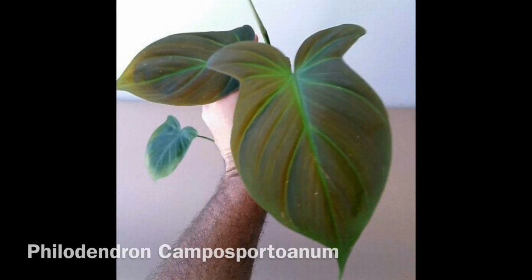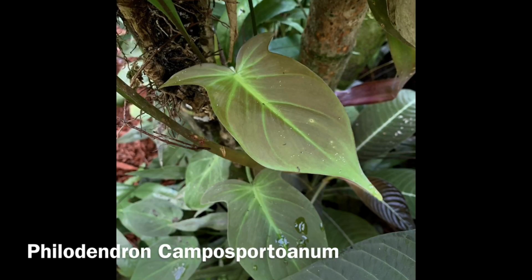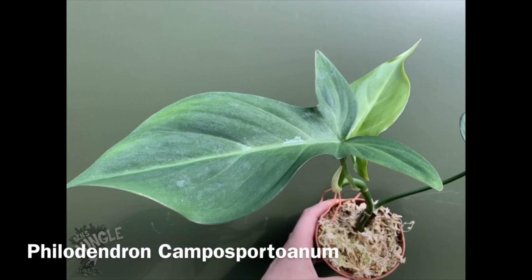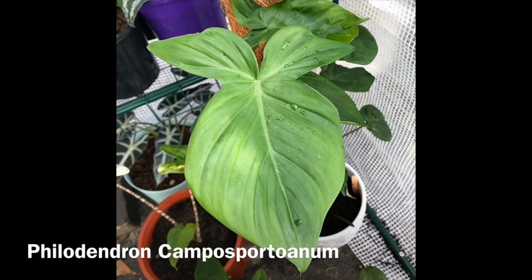First up on my philodendron wish list is the Compost Portuanum, and I think I'm saying that right, but I may not be, but it is absolutely gorgeous. It gives me Meekins vibes, it gives me Melanochrysum vibes. This plant is really gorgeous, and I've seen it a couple of times, but it just never lined up right. The money wasn't there at the time or something like that.